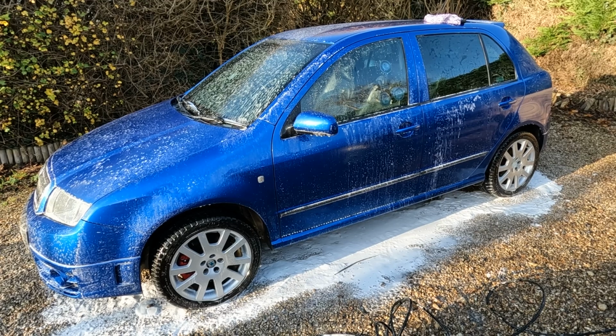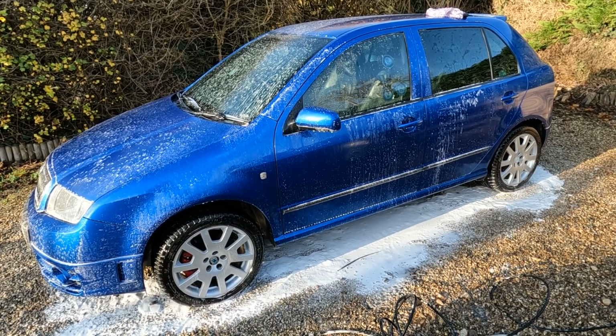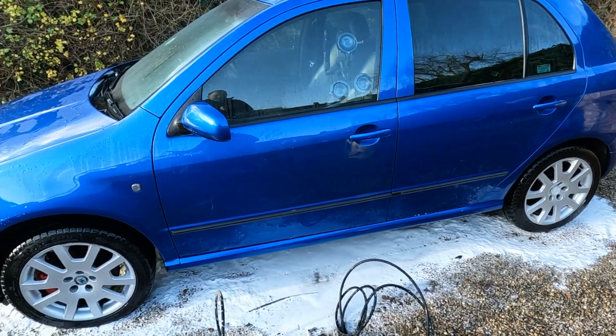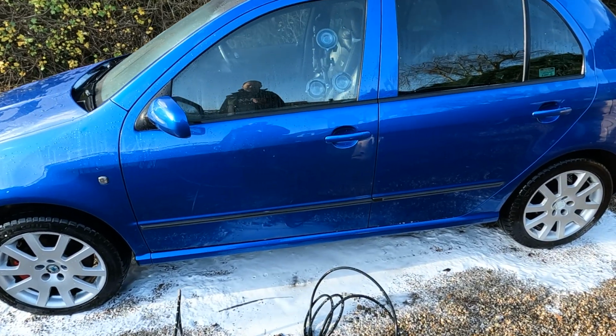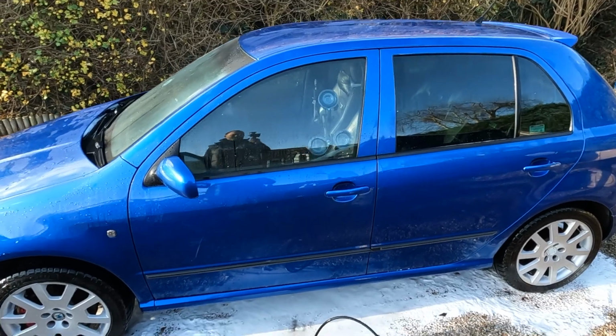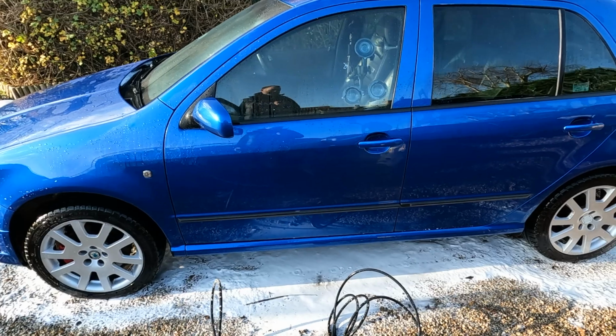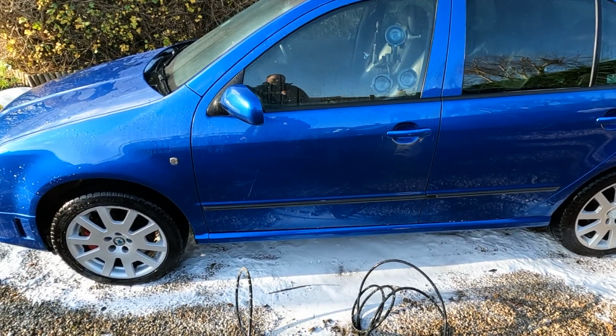I'll get that on, get it rinsed, and then we'll get to the coating. Right, that's all done. So, obviously I didn't film the 2-bucket method. No one needs to see that. I just did the part of the roof and a little bit, just to give an overview of the feel of the product, the smell of the product, the lubricity, the slickness, etc., etc.